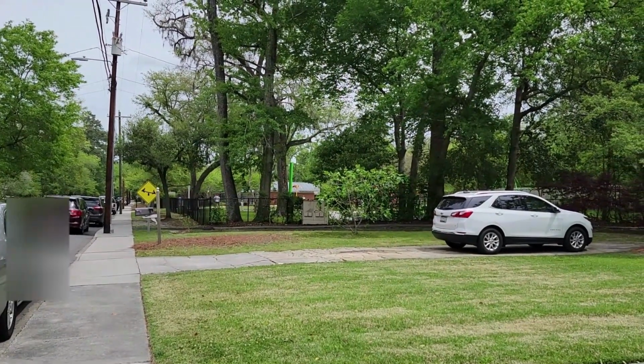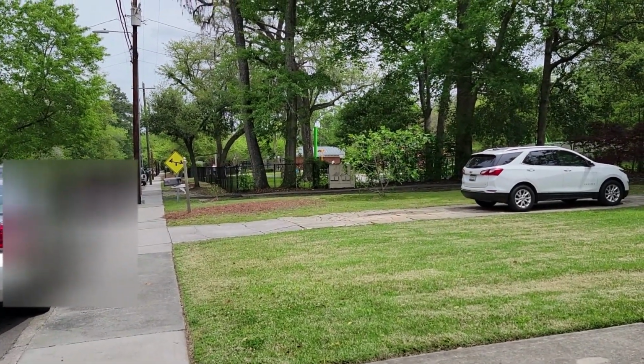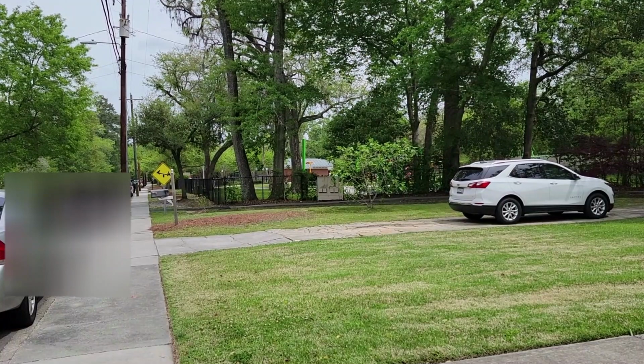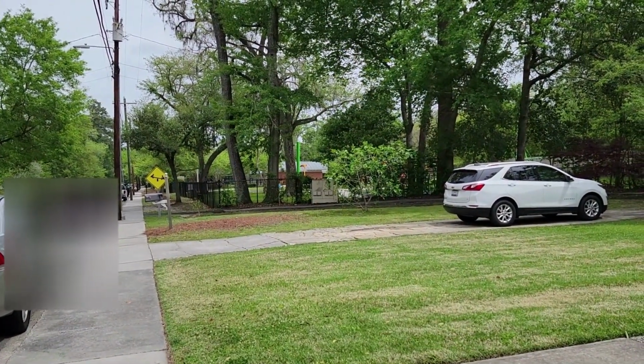So we've already been here once. It's a new playground. It used to be called Laurel Street Playground, and now it's called Saul Alexander Playground. And I used the wrong setting on my camera. So here we go again.